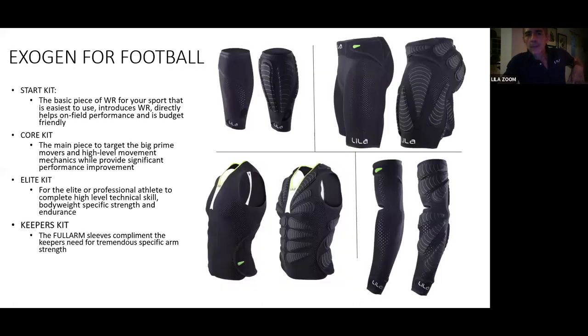Now, just where people ask, I'll let you know a little bit about EXOGEN for football. So these are the products that we've talked about today. For every sport, we have a start kit, core kit, an elite kit, and what we call our keepers or specialty kit. For football, the real pieces, and you don't need a full suit, you definitely need to get those legs moving. And as you said, Matt, those calf sleeves are so logistically easy to implement. Once you get into more off-season work and higher speed stuff and very individual differences, the shorts, of course, are where the prime movers are. But any comment just on that, on the legs and the lower body?